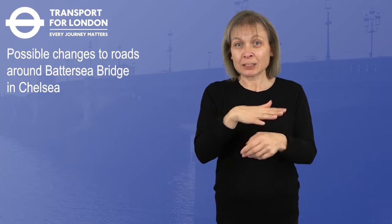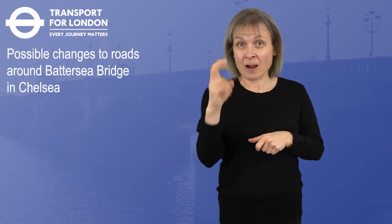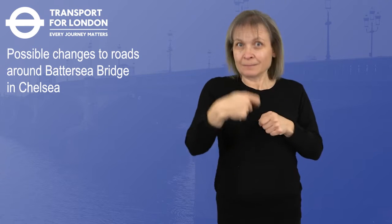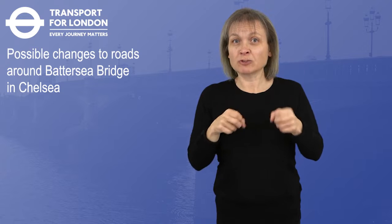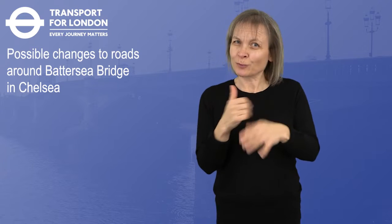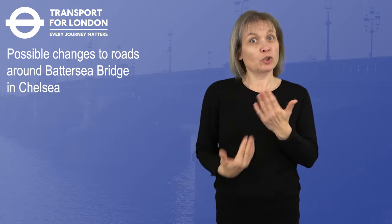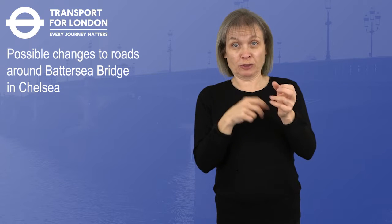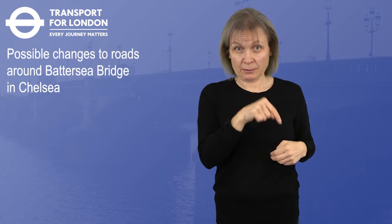Other work to make Battersea Bridge safer includes adding a new part to the existing bus lane from Royal Hospital Road to the bus stop at Beaufort Street, which should mean less delays to bus journeys in this area. And building a new bus lane where Beaufort Street crosses Battersea Bridge Road to the bus stop on Old Church Street.